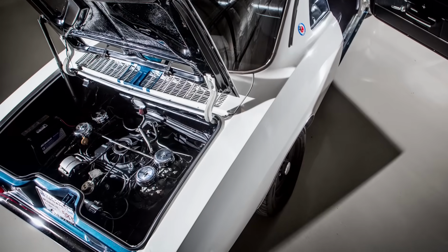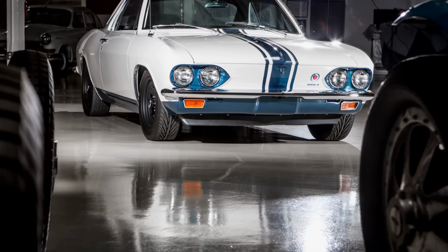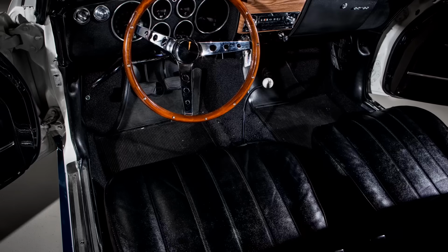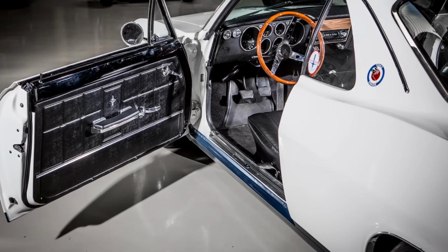What else did you have to do to this car? Well, started from the ground up. Besides all the rust restoration, which I actually had done. Right. Had it painted, had it reupholstered, had a lot of the original parts put back into it, and then took it and had the engine completely rebuilt.